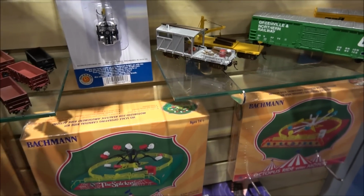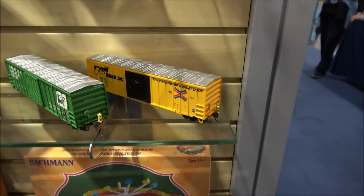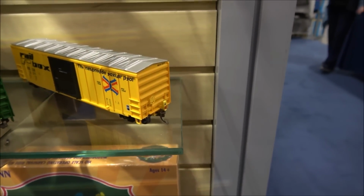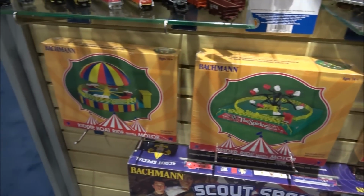And then they're re-releasing Boxcar Fred. See him looking up here. Or they're releasing for the first time the Freds at the end there. They blink. Pickup track power. And they're releasing these carnival kits as well.